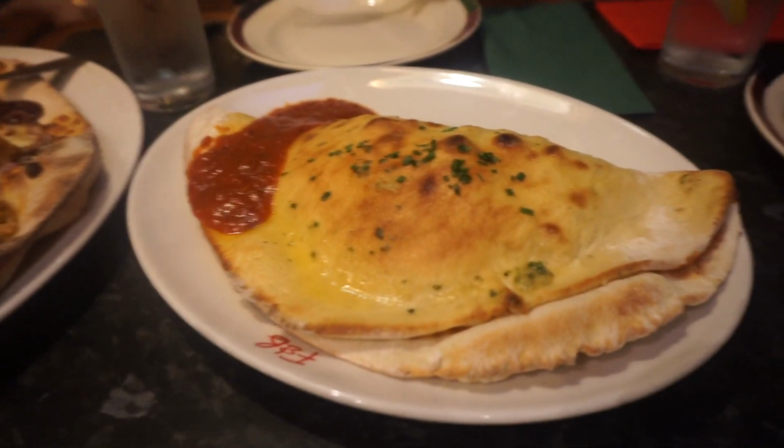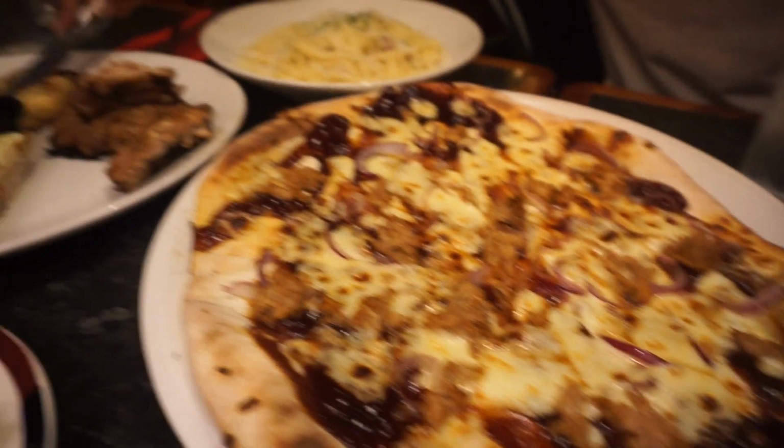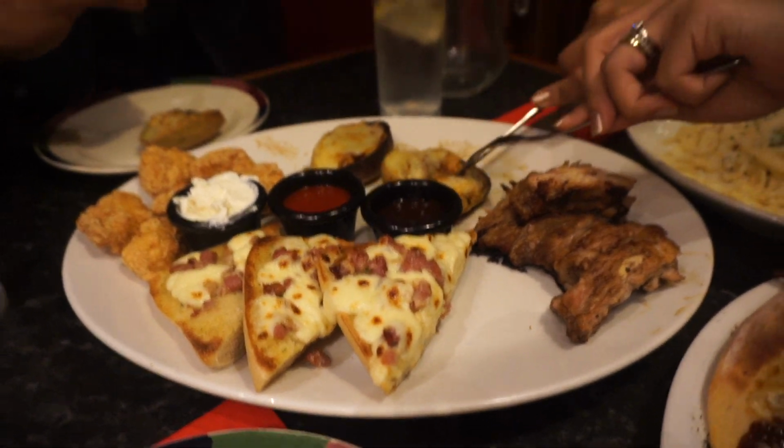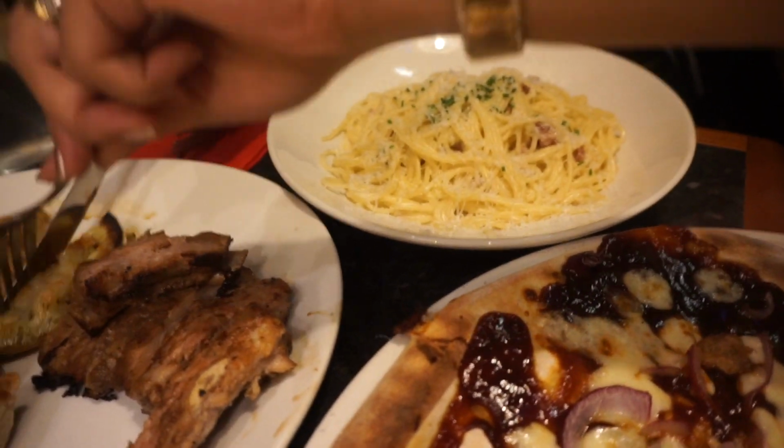Hey guys, so we found a place to eat at. We're at Frankie's and Benny's and our food is here. We have mac and cheese calzone and pulled pork pizza. We have a meat platter for our appetizer and some carbonara. Yummy! So that's pretty much it from yesterday.